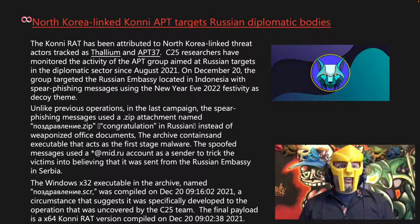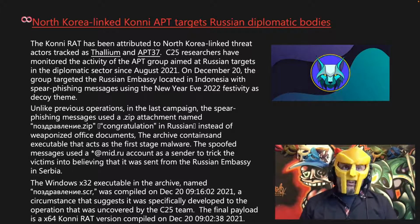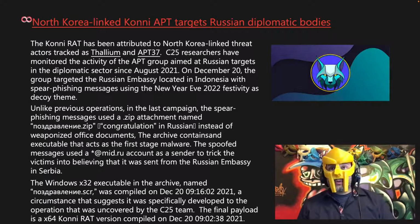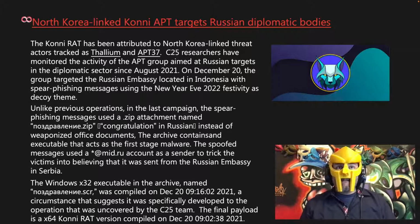The Windows x32 executable in the archive was compiled on December 20th, 2021, a circumstance that suggests it was specifically developed for the operation that was uncovered by the C25 team. The final payload is an x64 Konni RAT version compiled on December 20th, 2021. The attribution of the attacks to the Konni APT group is based on the similarities of the implant used with previous versions of the Konni RAT and significant overlap of the kill chain with the TTPs linked to the North Korea-linked group and the use of CAB files as an infection stage.